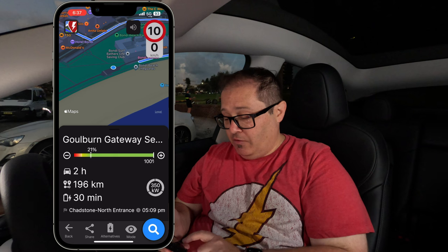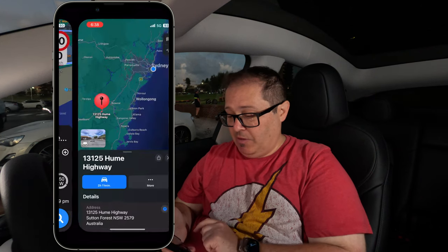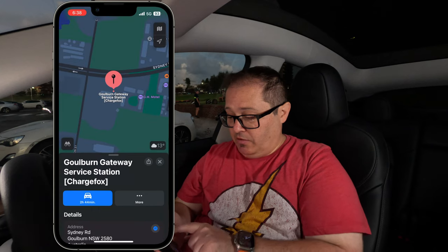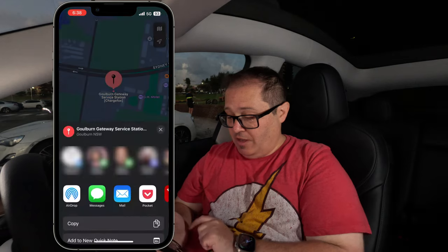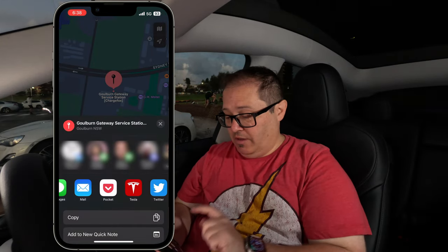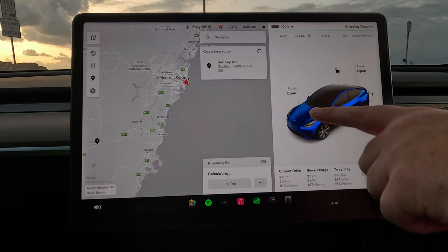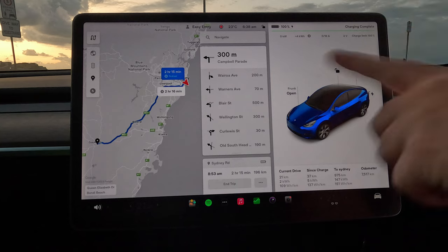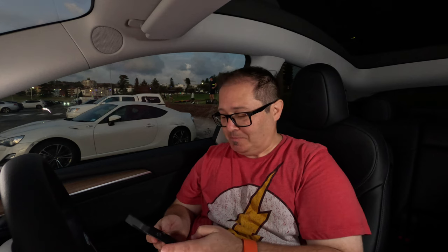If you're doing this with a Tesla, a kind of cool thing is you can tap on share, then tap on map, tap on Apple Maps. Then you see there's a little share icon in the top right-hand corner of the directions. If I tap on that, I can use the share sheet, as it's called, tap on Tesla, and then I can share that map to my Tesla's navigation system. And there you go, it's just popped it on my Tesla, and it's doing its thing. Pretty cool, right?